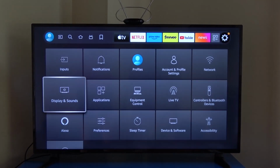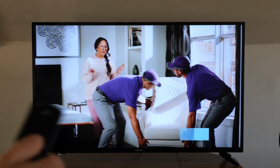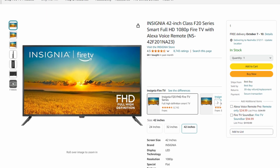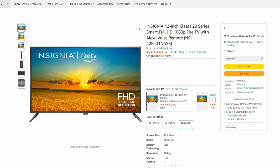So I've actually owned two Fire TVs myself since 2020. One is a 50-inch Insignia model that works pretty well. The other is a 42-inch Toshiba model that's very slow and freezes a lot, so I decided to purchase the latest version made by Insignia to see if it's an improvement.